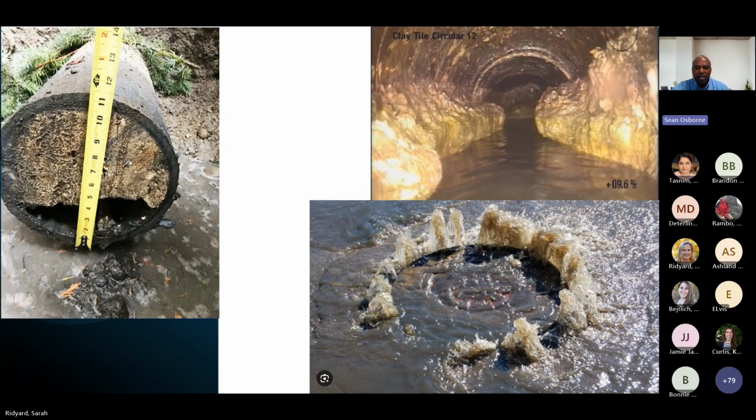And then, of course, your overflows. What does that look like? Where does it happen? And what are you doing to mitigate it? And most people will agree that they don't want that in their neighborhood, in front of their house, or anywhere else. So share and educate. Next slide.